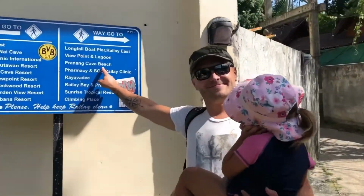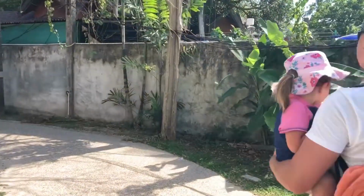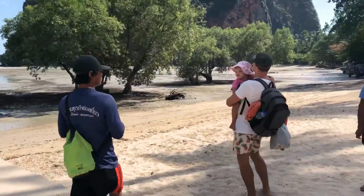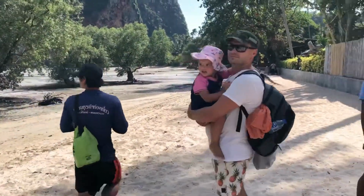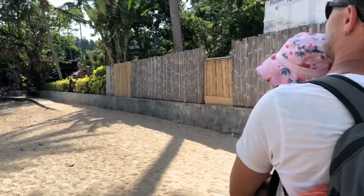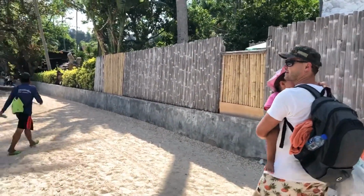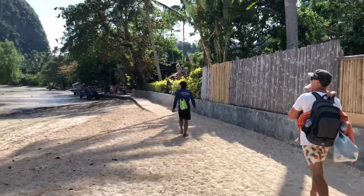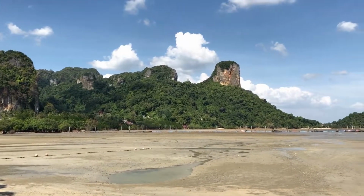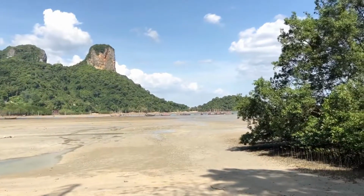Hit the sign. Go right. Alright guys, so once you hit the east side, once again turn into the right and follow the footpath. Keep going. Whoops, Railay East Beach. If you can hear me with the wind.